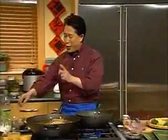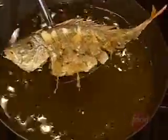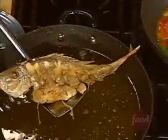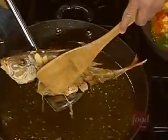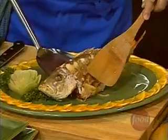Now, my fish actually stands up, okay? Make sure I'm gonna hold on to this. The whole thing comes out like this. The whole fish standing up on this side and on that side. I wanna make sure the oil is drained well. And I put the whole fish right over here.